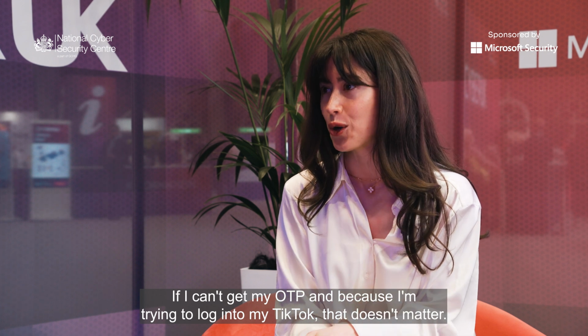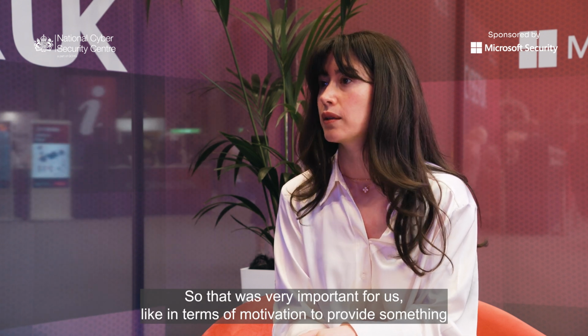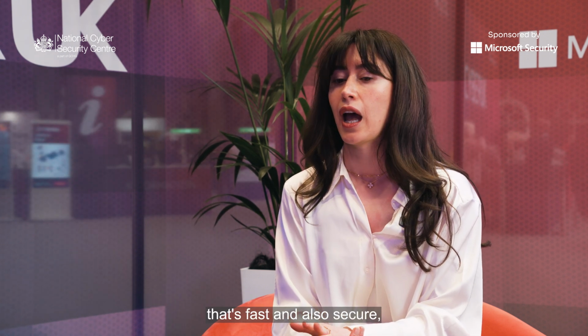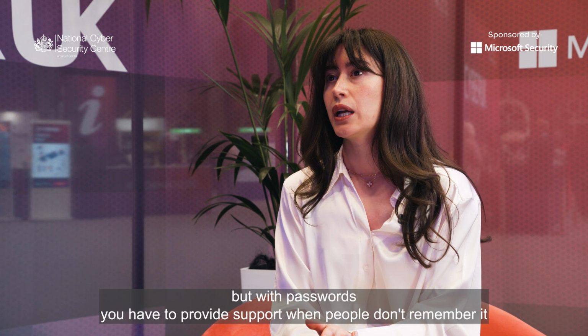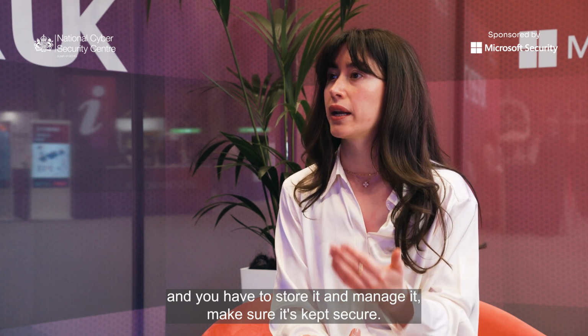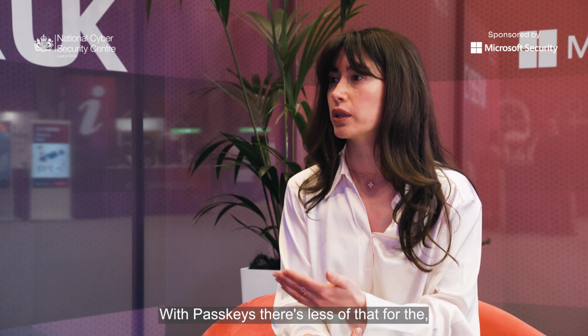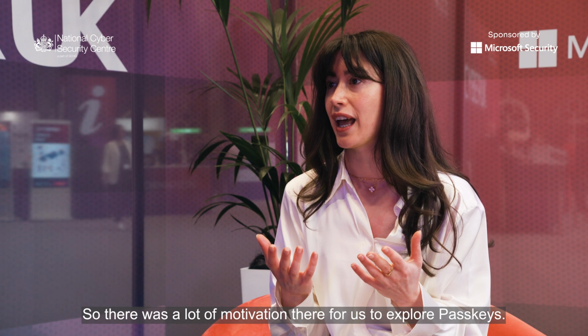The user pain point was that some people couldn't receive OTPs on time. That can be quite critical when you're trying to access a health service. If I can't get my OTP because I'm trying to log into my TikTok, that doesn't matter. But there are consequences when you're trying to access a health service. So in terms of motivation, it was very important to provide something that's fast and also secure. With passwords, you have to provide support when people don't remember them, and you have to store and manage them and make sure they're kept secure. With passkeys, there's less of that for NHS login to manage as well. So there was a lot of motivation for us to explore passkeys.